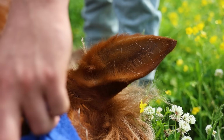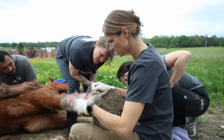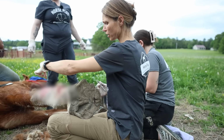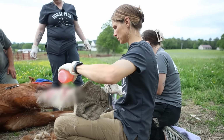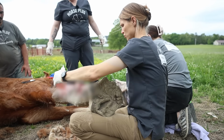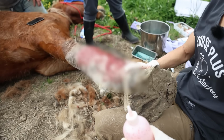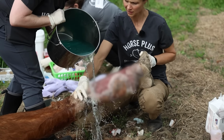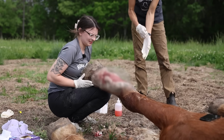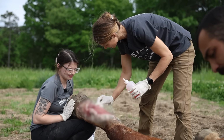So the next step after clipping is done is to get chlorhexidine and scrub and scrub and scrub everything. Is this enough or do you want more? Looks beautiful, Dr. Gina. Let's put more pink chlorhexidine. Here we go. All right, now we basically do our pretend surgical prep because before everything was contaminated. I'm going to scrub one more time and then I think we're ready to start bandaging. Look how great this looks.